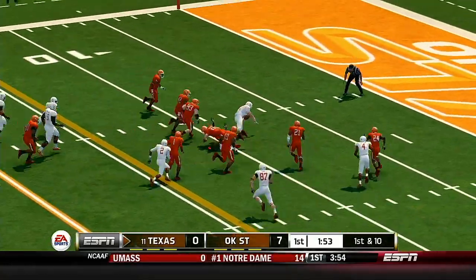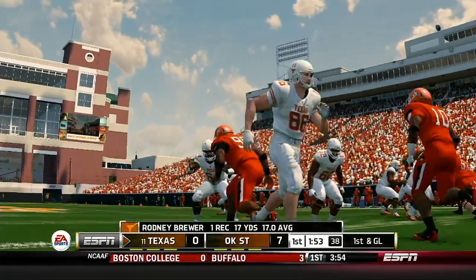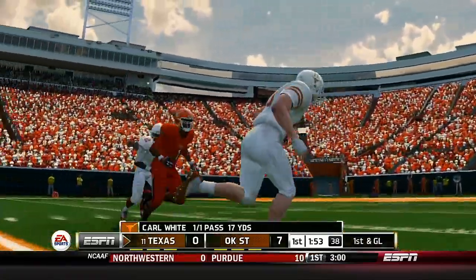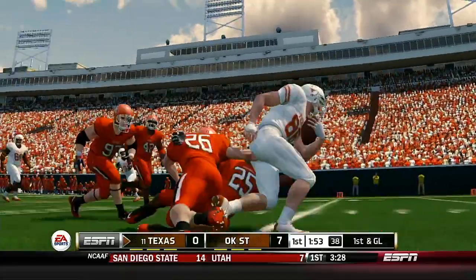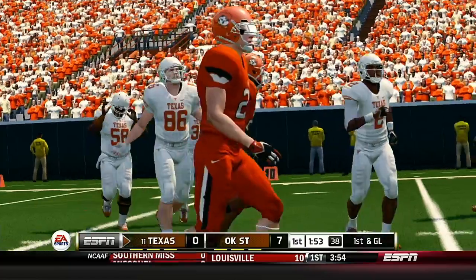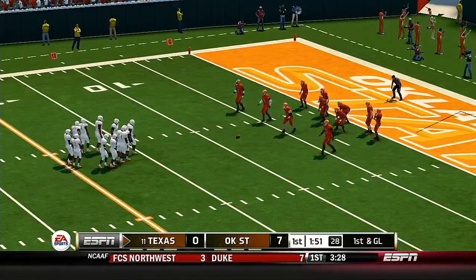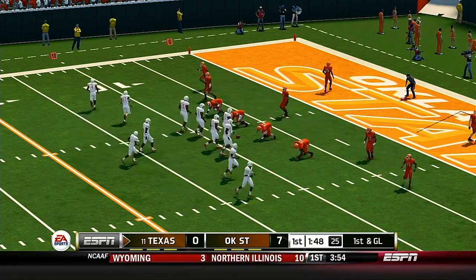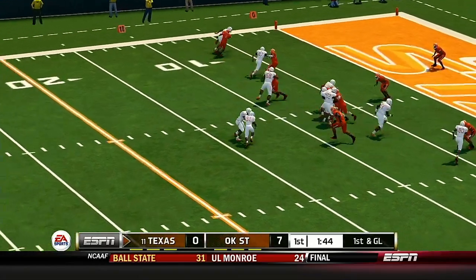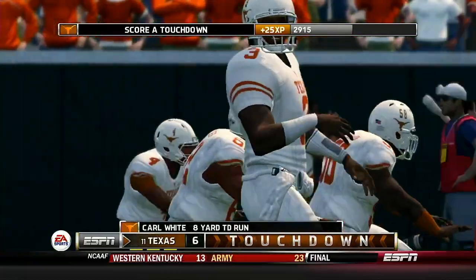Looks for his tight end over the middle. Tackle right around the 8-yard line. That's a 17 away. That makes it first and goal. It's first down, and they'll be looking for 6 points here. Touchdown, Longhorns.